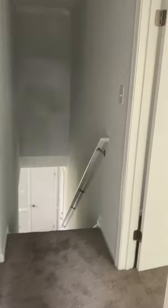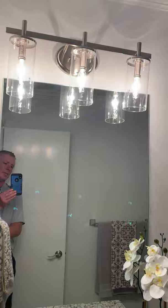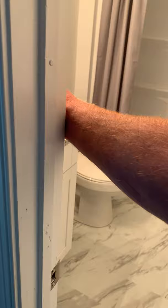There's the full upstairs bathroom. Really nice. Again, just the same granite. Nice light fixtures, tub. I'm kind of digging the floors up here. Nice tile, like marble tile or some synthetic of that sort. In the hallway, you've got a little linen closet.